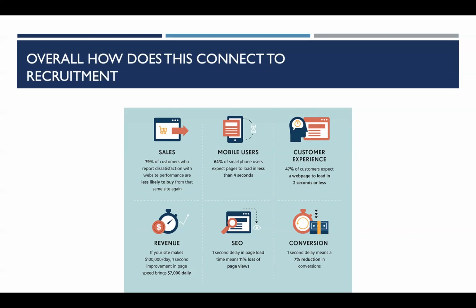And then having search engine optimization can help in that second delay for your page load. So if you even have a second delay in a page load on your website or in that search engine, bringing it up on that page, once it's clicked off of from the search engine, you can have 11% loss of page views overall when consumers are consuming your website. And then 1 second delay in your website can mean a potential 7% reduction rate in conversions from actually getting potential students to your website, converting them to actually enrolling in your program. So this is how these best practices connect to the overall recruitment efforts that you're putting in.